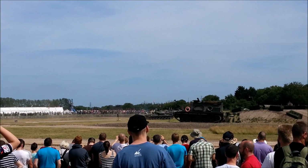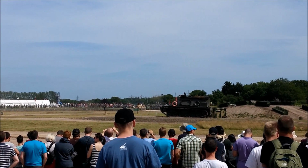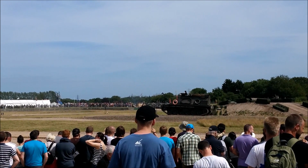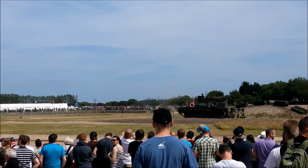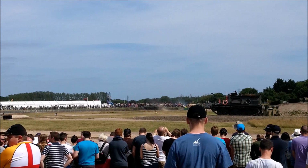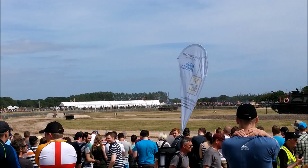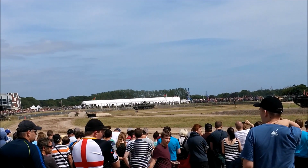They were then translated into AVREs like the one you see here. But from our point of view, it's showing itself off as a standard gun tank. Normally, the Centurion as a gun tank had a crew of 4. That's a driver and 3 men in the turret. It's powered by the Rolls-Royce engine at the back, driving through a merry-go-round gearbox to the rear drive sprocket.